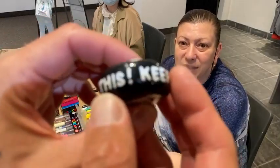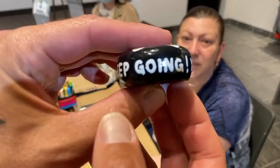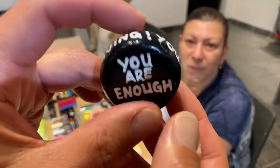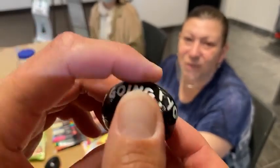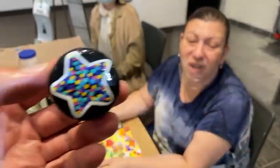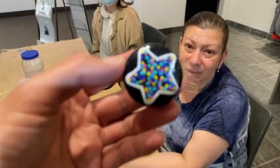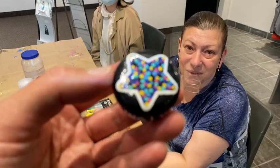Keep going, you matter, you got this. And the bottom says, you are enough. Nice. You're enough. It's beautiful. I believe this is a very good message, more than one in one rock, plus the star by itself. Yeah, I love it.